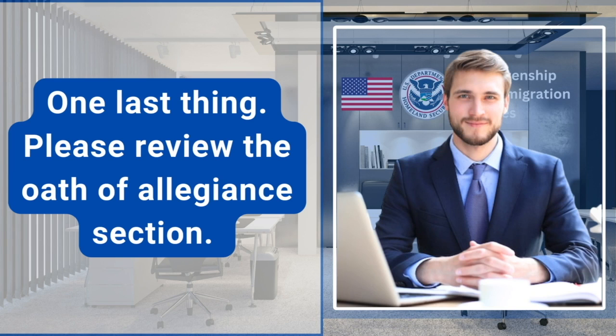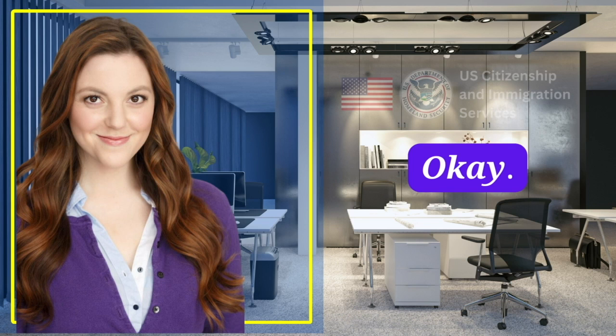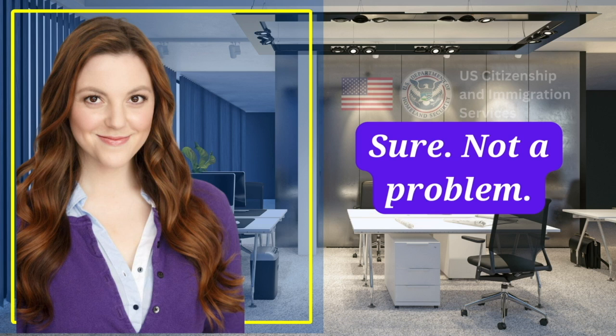One last thing. Please review the Oath of Allegiance section. Make sure you agree to all of the statements. Then you can print your name and sign and date on the tablet. Okay. Just give me 1 minute. I need to run a quick background check and copy all of your documents. I will be right back. Sure, not a problem.